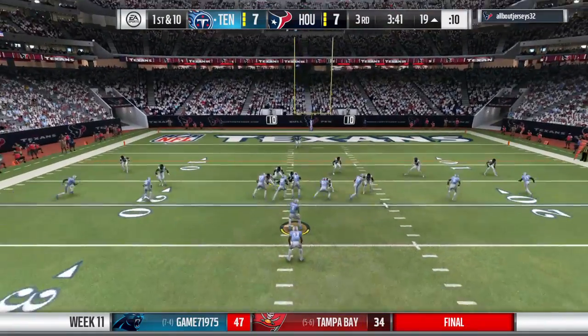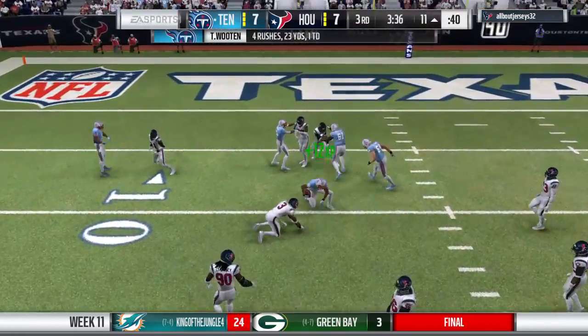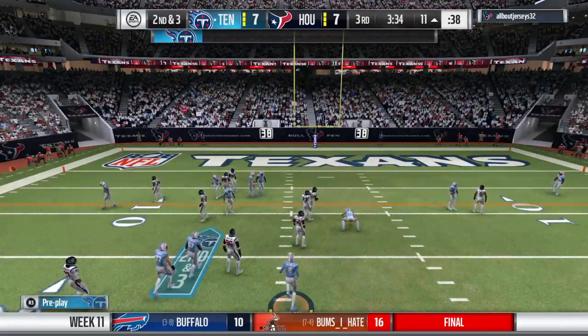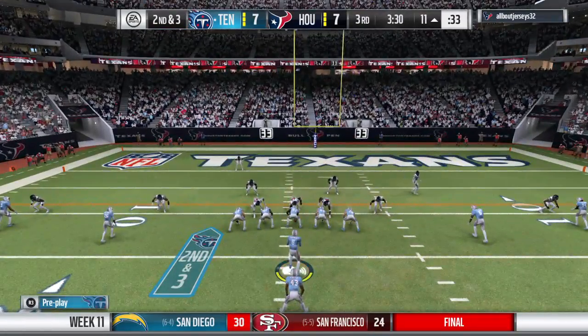Again, we'll see the pistol here. They'll give it to him right up the gut. And he gets it down close to the 10-yard line. A solid run on first down. Gain of 7 leaves him with a 2nd and 3. They're going to hurry back to the line now.